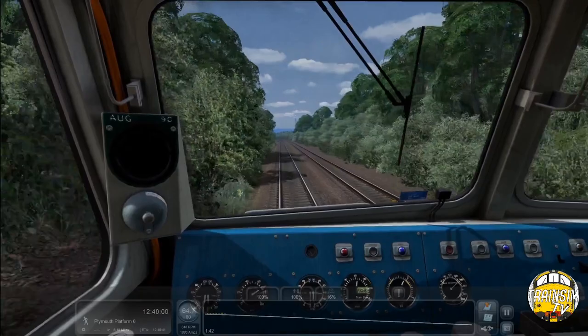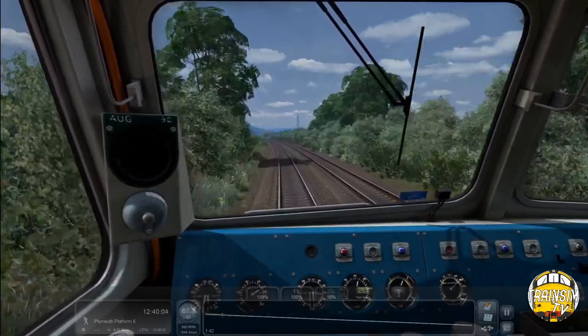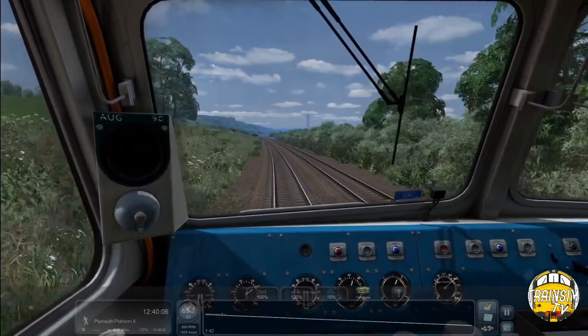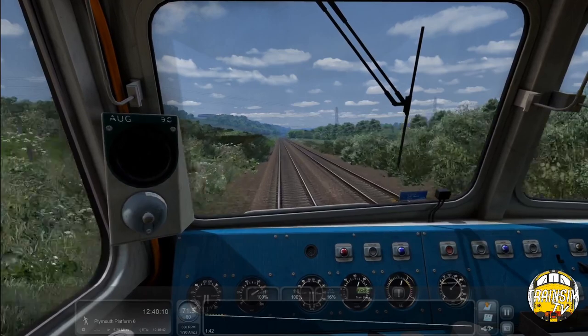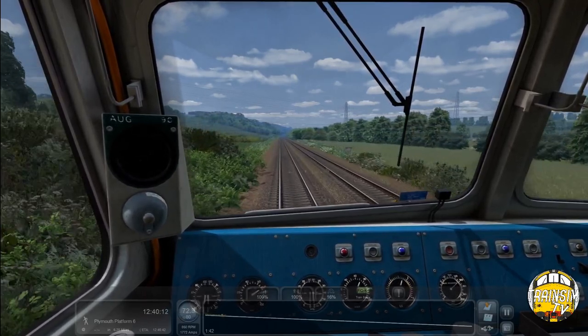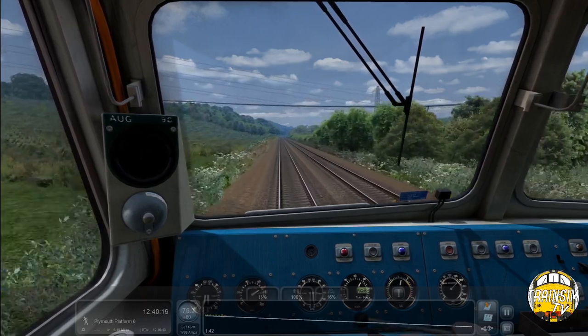See if we're going to be in Plymouth by 12:45. I doubt we will be, to be honest. I think it'll be 12:46. Already up to 80 miles an hour.